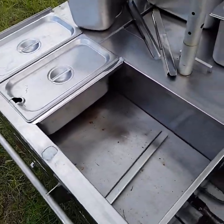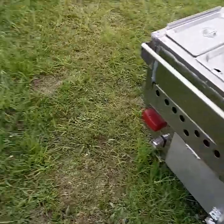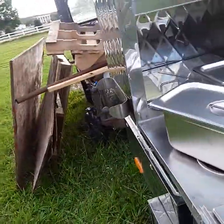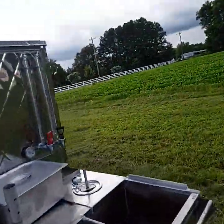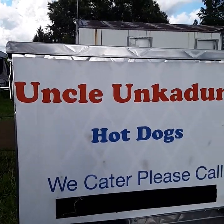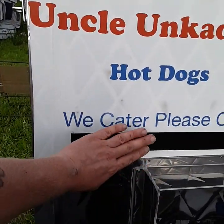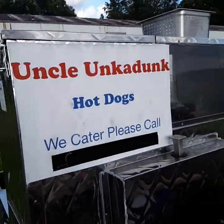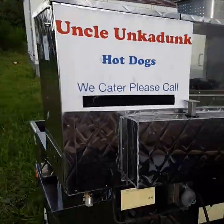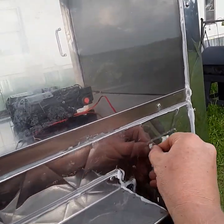But yeah, everything works on it. The turn signals were wired up backwards, so I had to fix that. But other than that, we did get our sign. This is not from the old owner. This is us, Uncle Unc, hot dogs, and yes, we will be catering. I had to cover up the phone number because we are not up and running yet, but we will be soon. This right here, I know, before you say anything about it, I know that's got to be scraped off.